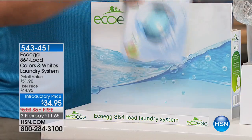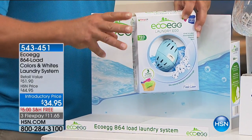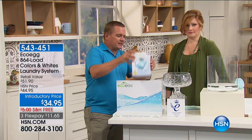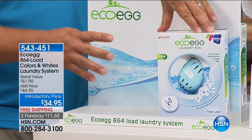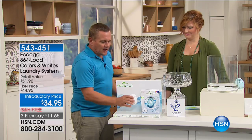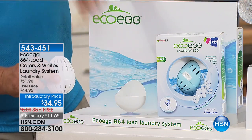The Ecoegg, with over 2 million sold. Here's the best part about this. Today, we used to give you an Ecoegg that had enough to do 720 loads, which is about a 3-year supply for the average household, which is fantastic. But now, instead of 720 loads, we're giving you 864 loads. That's a 4-year supply for the average household. And along with that, we also include our white egg for your whites. And we have the egg holders, which have the little suction cups.